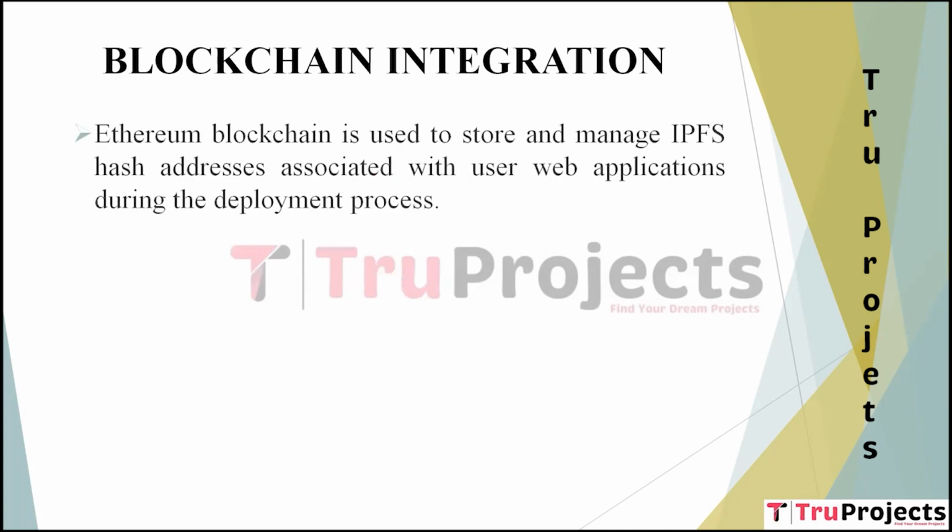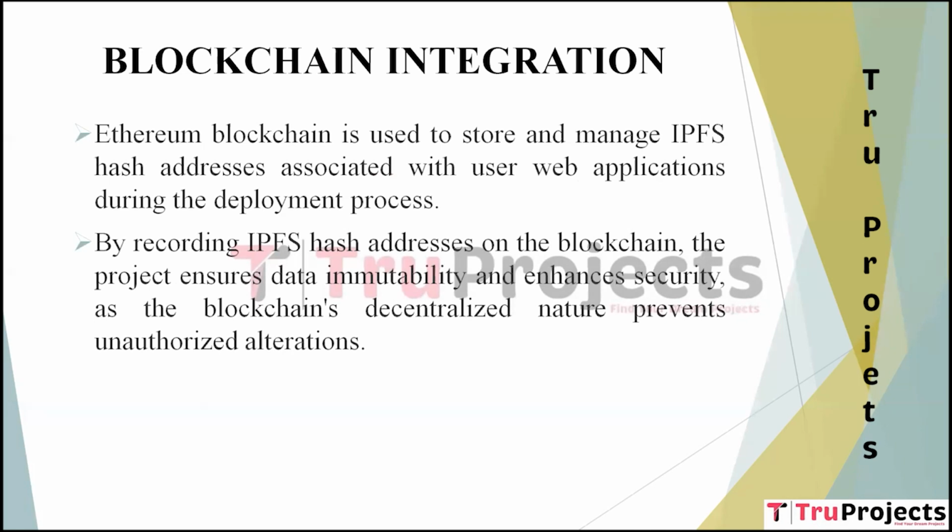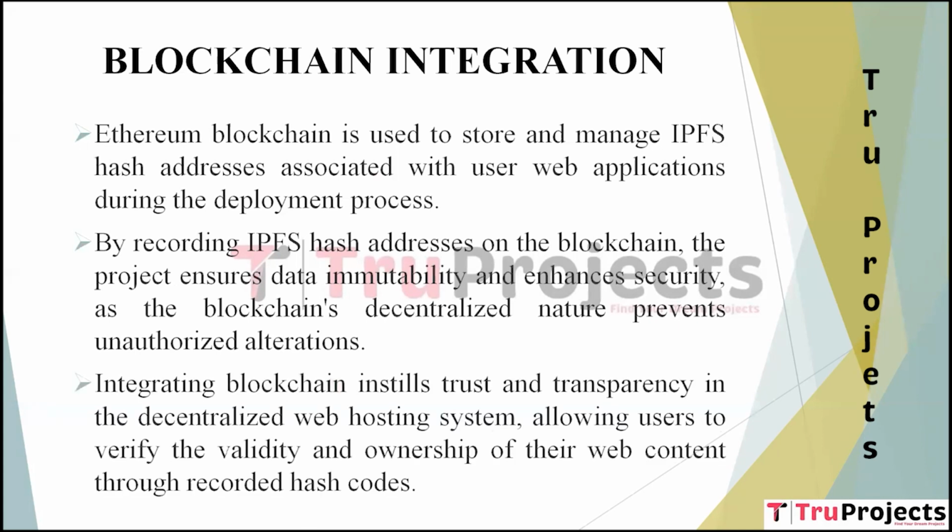Blockchain integration. Ethereum blockchain serves as a ledger to record and manage IPFS hash addresses associated with user web applications during deployment. Each IPFS hash is a unique identifier for the content hosted on IPFS. By recording IPFS hash addresses on the Ethereum blockchain, the project ensures data immutability and enhances security. The decentralized nature of blockchain technology prevents unauthorized alterations to the recorded hash addresses, providing a tamper-proof and secure record of the deployed web applications.